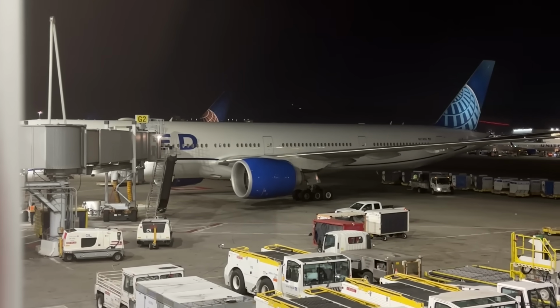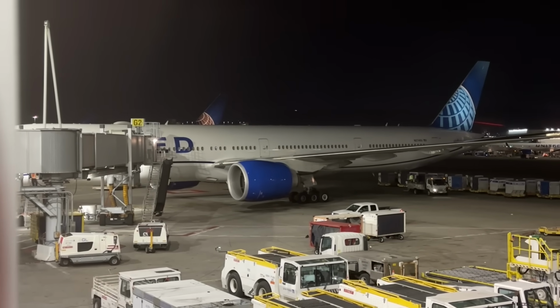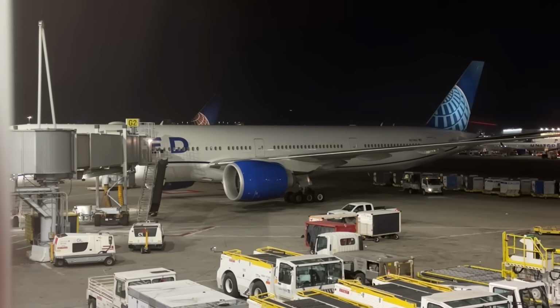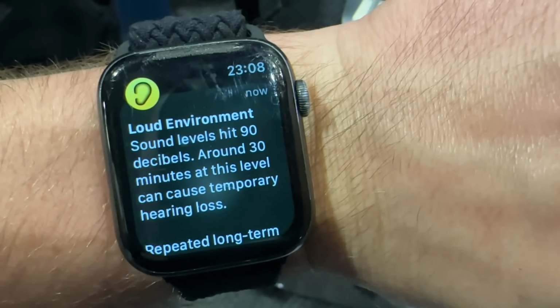I got back to the gate just before the speakers, and when I say the energy was high, before the speakers ever began, I got a sound level warning from my Apple Watch just from people talking and singing and vibing and all of that.